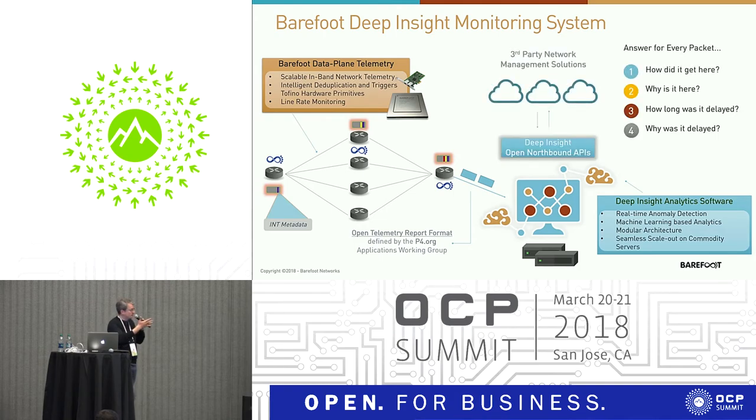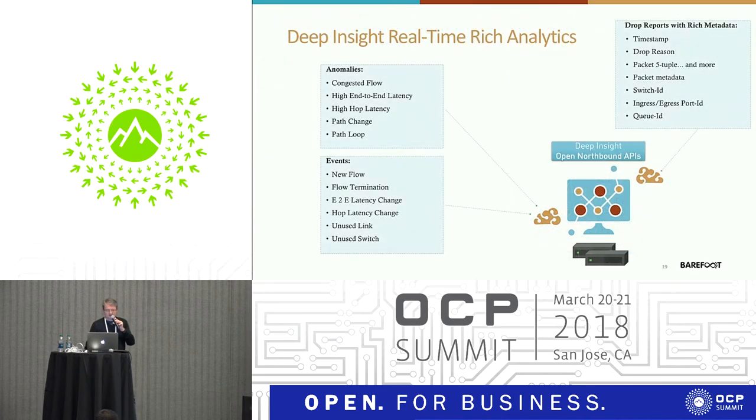And we answer the ground truth questions of telemetry, and this is something they can integrate in a third-party management solution, because we have seen that customers don't like to replace their management tools. This tool, together with INT, does a very good job in exposing the telemetry packet by packet, but you don't want that to replace existing tools. So this will typically complement existing management solutions.